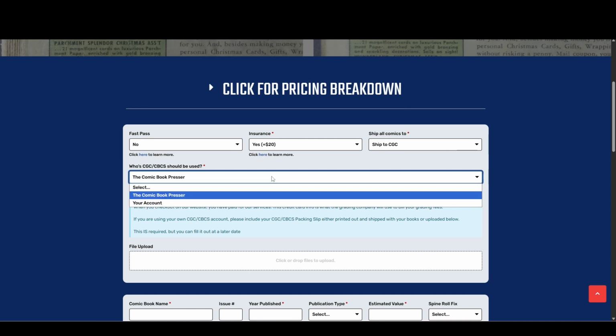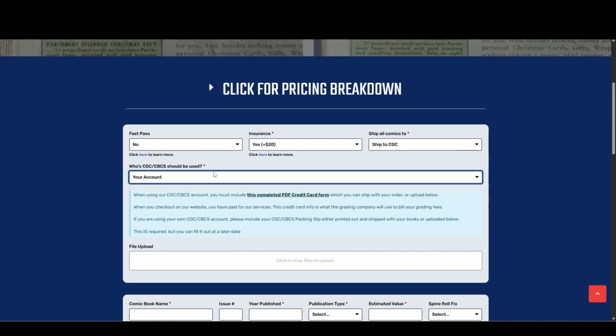Okay, so then if you're going to use your account, all you need to do is either print out your own CGC forms and mail them along with your invoice when you ship the books to us, or you can upload those right here also.